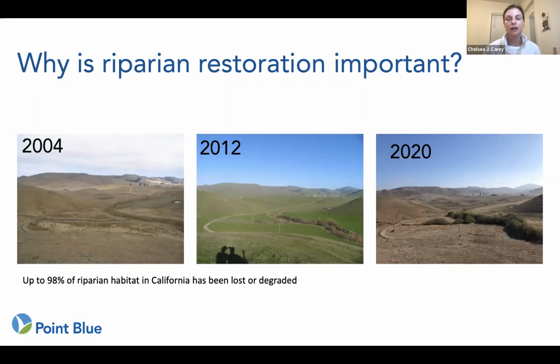So things like helping to mitigate floods. It can help to provide thermal refugia for wildlife when we have extreme heat waves. It can help to temper the temperature of waters in the stream so that it is more habitable for organisms within. So many really important services that a healthy riparian area, or forest, provides.